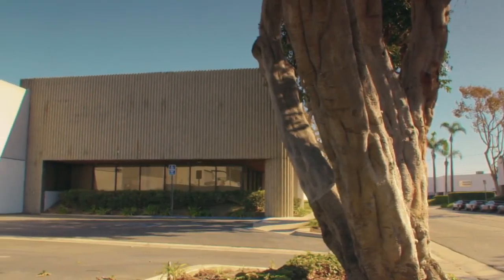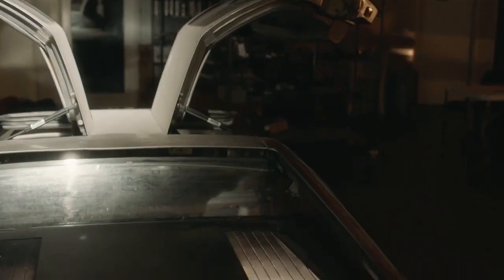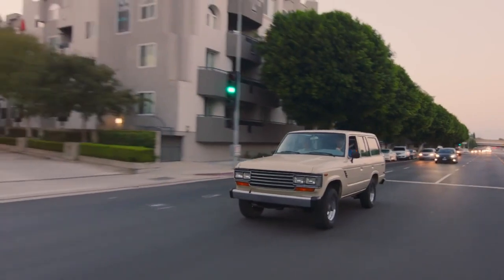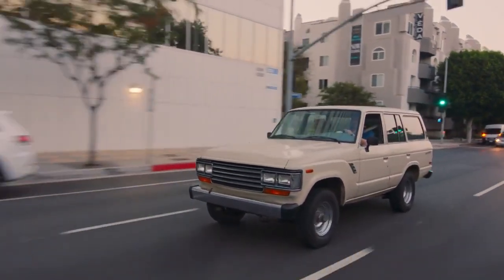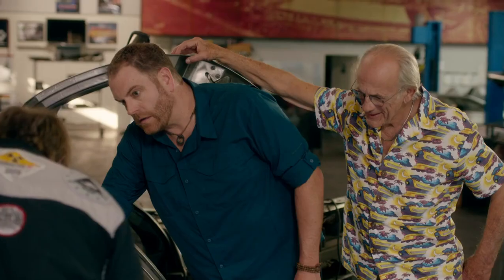So we're dropping off our barn find DeLorean at Danny's so he can assess the condition. To the untrained eye, like mine, it looks pretty rough. But, I mean, it also looks like a DeLorean, and it runs, so that's good. I just hope Danny comes back with some good news. I am not sure I can take any more disappointment.